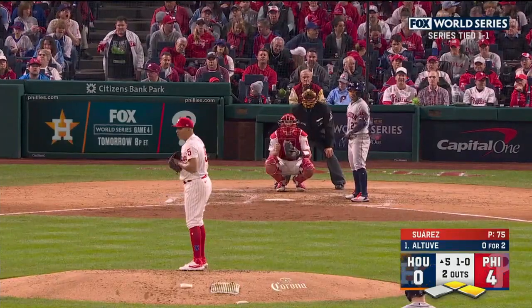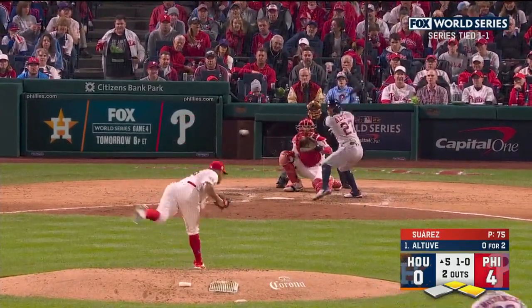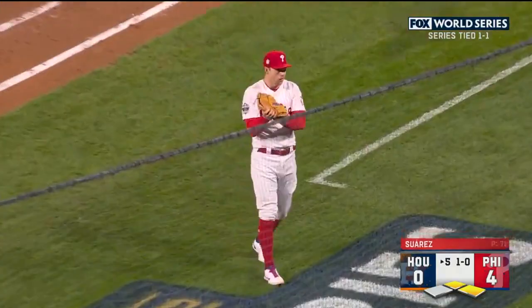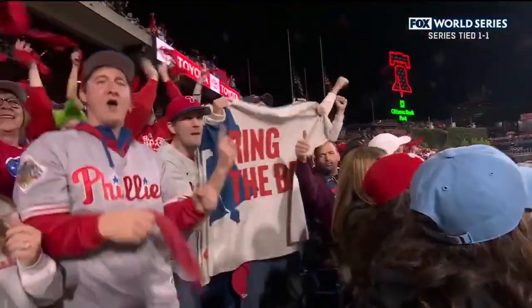Altuve, the guy that makes them go. 28 home runs during the regular season. 3-time batting champ. He pops it off the hands and foul ground at first, and Rhys Hoskins has it. Ranger Suarez rewards his manager's faith and finishes off 5 scoreless innings.